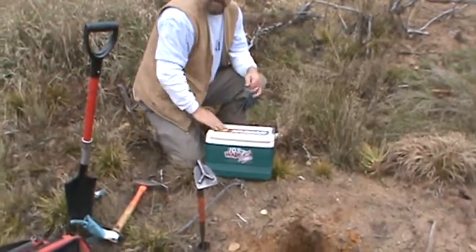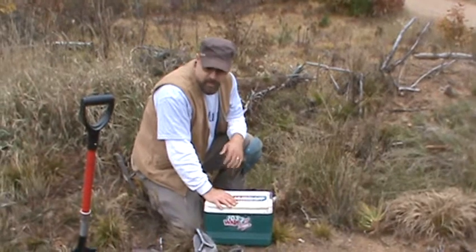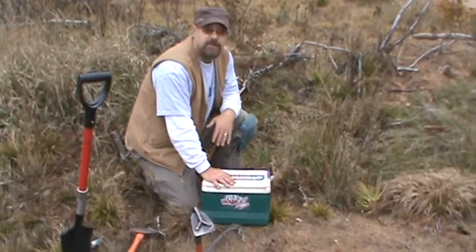I keep all my baits separate. I never put any of my baits in my bag. I want to keep that as scent free as I can. I don't want to cross-contaminate anything. I don't like to leave excuses for people. I don't like to have an excuse why my stuff's not working.